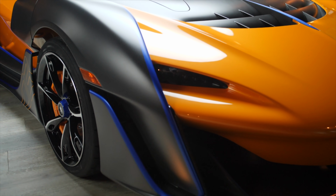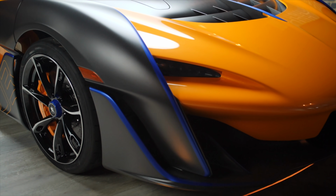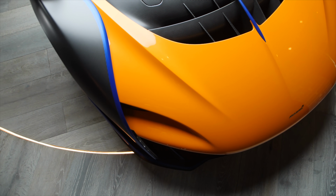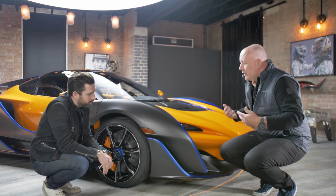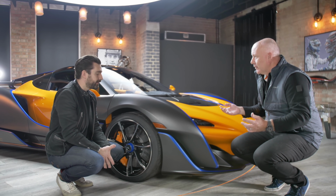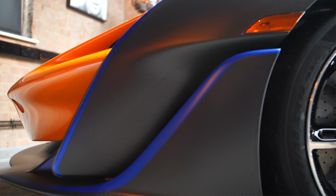And the angles, just if you come down here to the headlight and through the driving lights, these very sharp radii would not be suitable for a global certification. So it allows us to really be very expressive in the design, and the design team at McLaren were able to really do some incredible stuff.